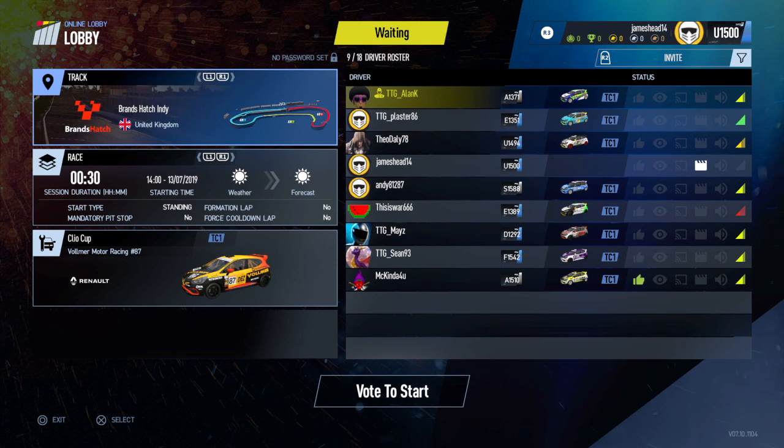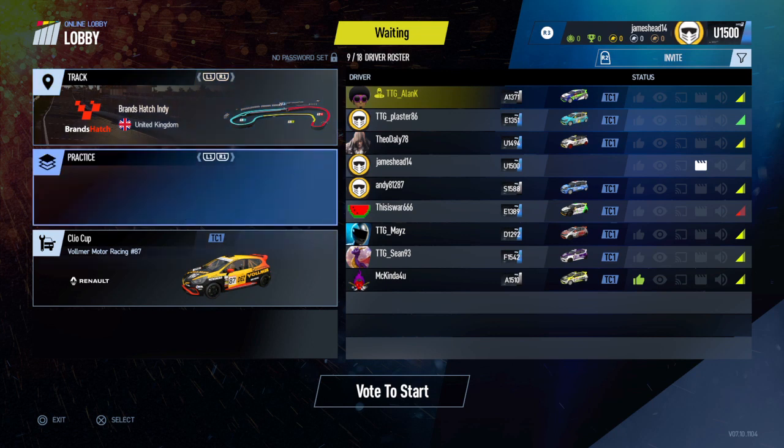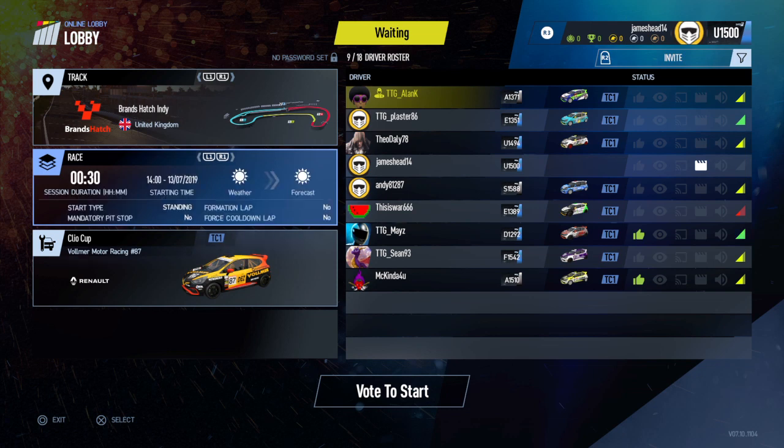Brands Hatch Indy is still being maintained. 30-minute race here, and qualifying. We might have a qualifying session. It hasn't been set up yet. I think Alan Kay might be doing that now, to be honest.